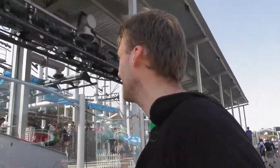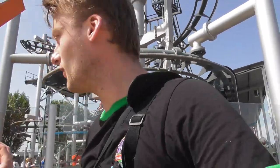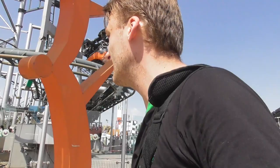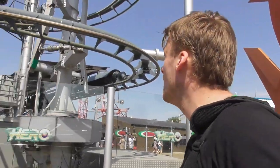Off of Hero at Flamingo Land. It wasn't as bad as I've made it out to be. It has got very jolty though. It is a very jolty roller coaster. It's not exactly a smooth coaster, but it's not all bad. The middle inversion was pretty jolty, I must admit. It was quite rough, but it's not a bad coaster, and it's still a very enjoyable coaster when I come to Flamingo Land.